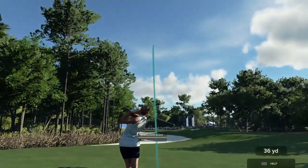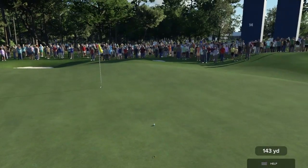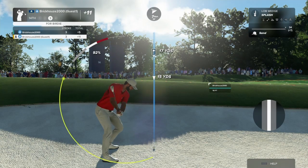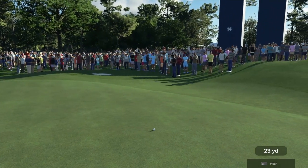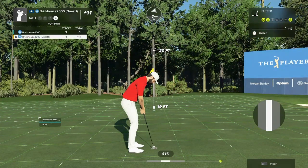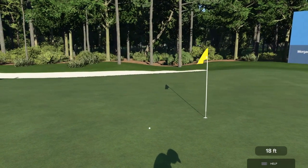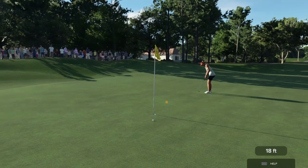And here's shot number two on hole number 14. All right, kick left. Yeah, that'll work. Nice approach. And this is our third shot. And to save par. 16 feet to go. Ah! No good.